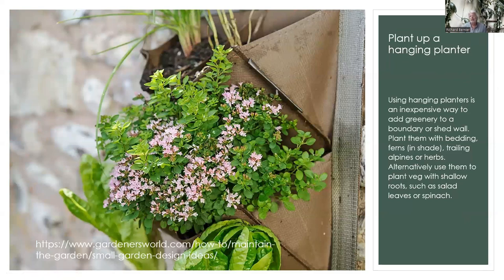A hanging planter, plant up a hanging planter. Now on a small balcony and stuff, you really don't have much choice. You either have hangers or you have it hanging on the railing. But that also can be included as a small garden.